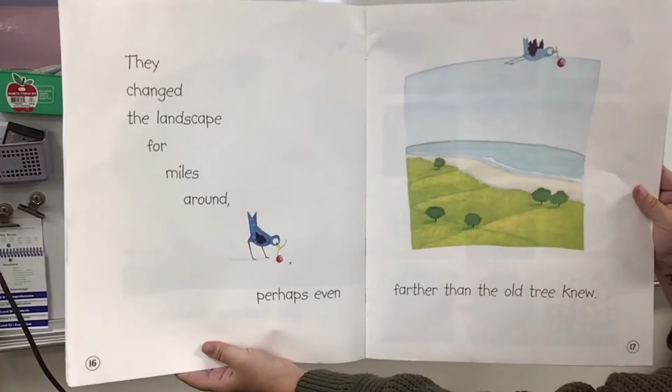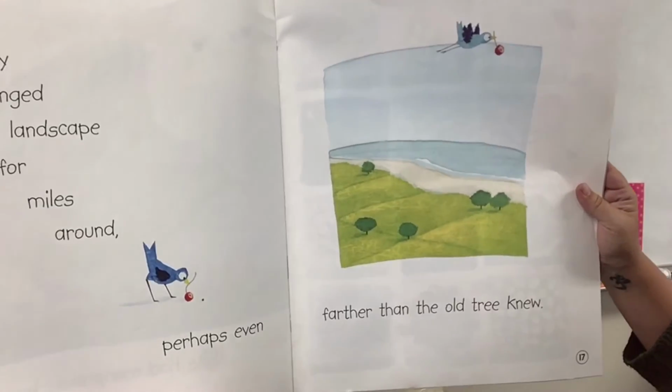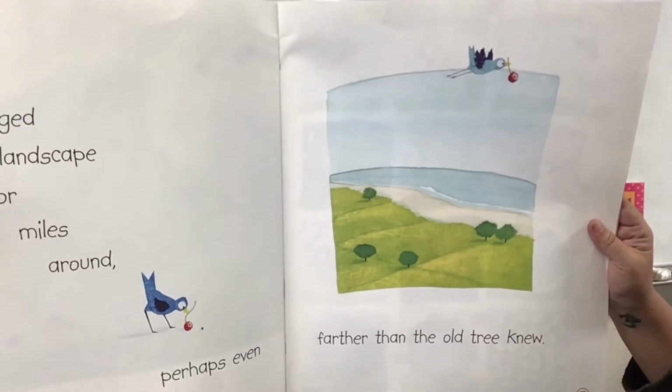They changed the landscape for miles around, perhaps even farther than the old tree knew.